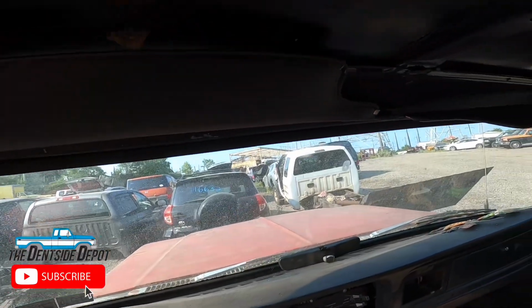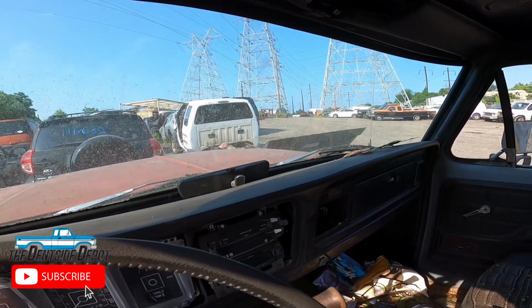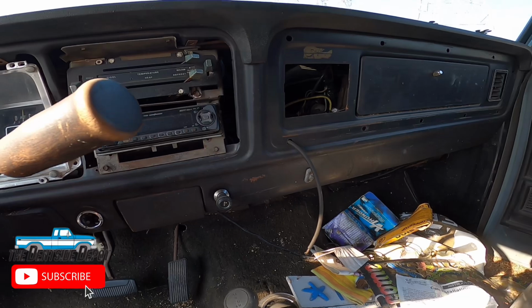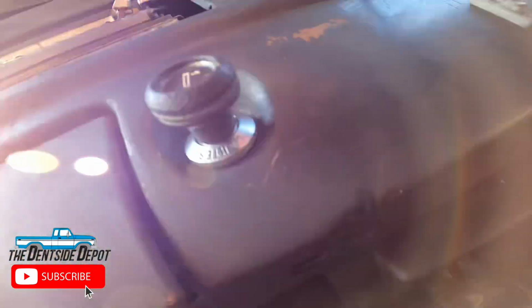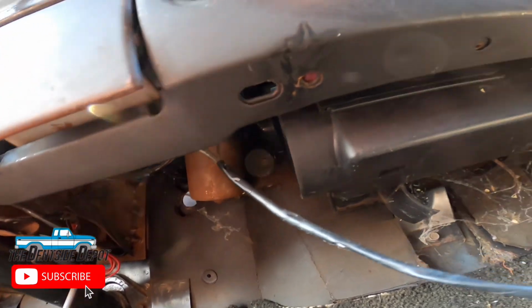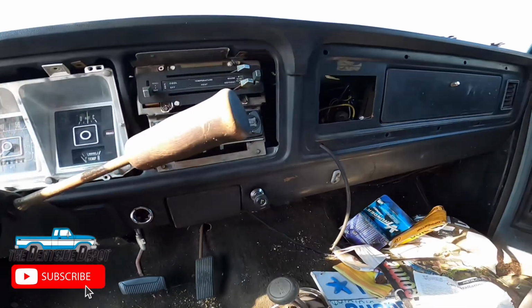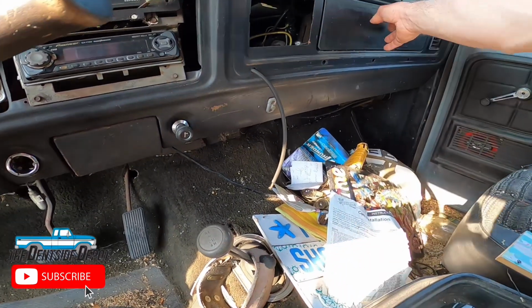All right, we have regular visors as expected. Non-flipper visors, I was hoping maybe someone put those in, as the CB radio was also installed. Let's see if it has the wiring underneath for the CB radio. It does not. So I don't know if they had an aftermarket CB radio in it and just sourced the antenna from somewhere, but that's not there.